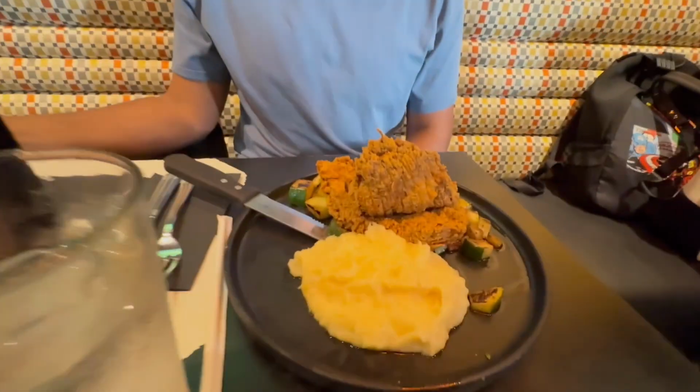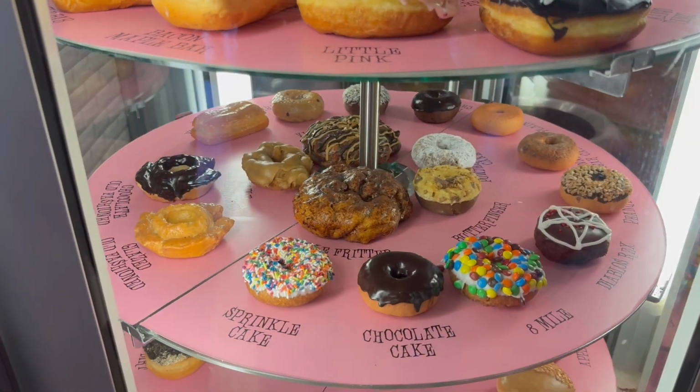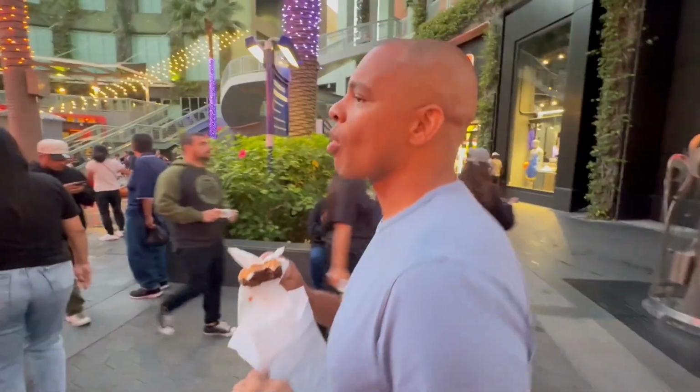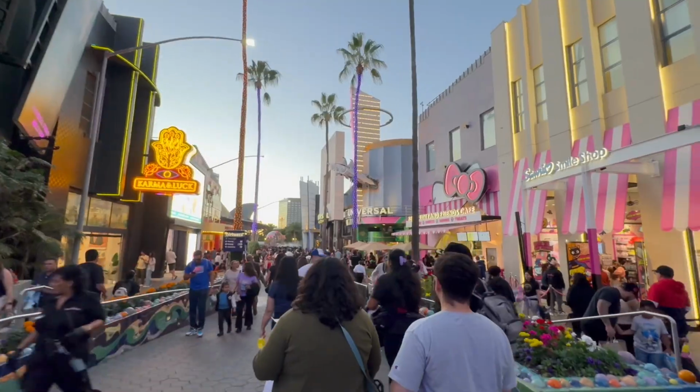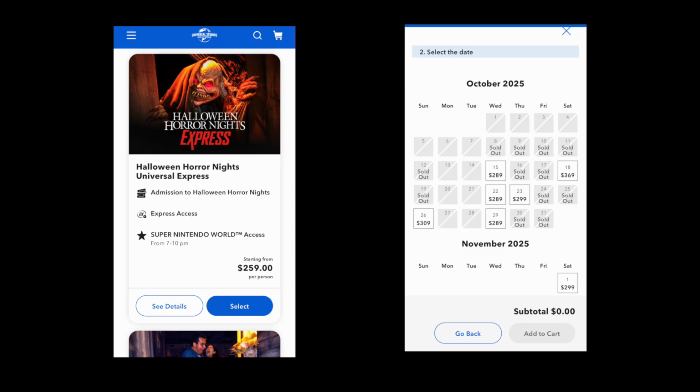If you love Halloween, haunted houses, and horror movies like we do, then this is the place for you, and we were so excited to be back. General admission starts at $77, but you can see how the prices go up the closer it gets to Halloween. Express access starts at $259, and it goes up from there.